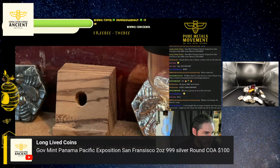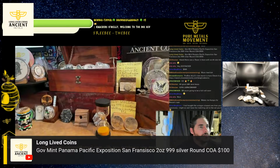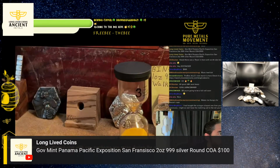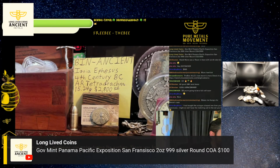Okay, so I need to highlight my ancient coin for the night. I usually have it highlighted and set up, but I did not get to it tonight. My bad.